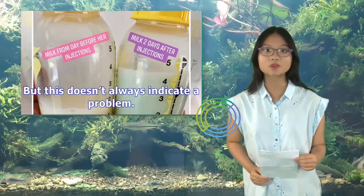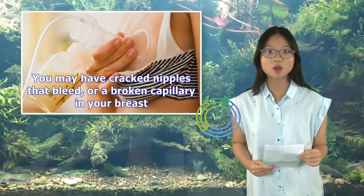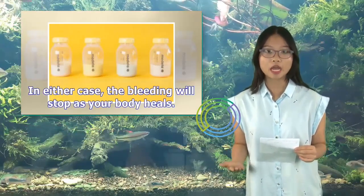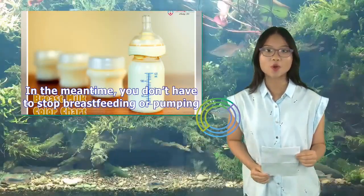But this doesn't always indicate a problem. You may have cracked nipples that bleed, or a broken capillary in your breast. In either case, the bleeding will stop as your body heals. In the meantime, you don't have to stop breastfeeding or pumping.